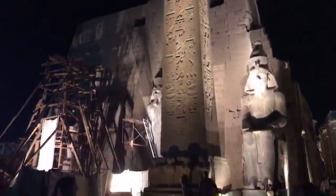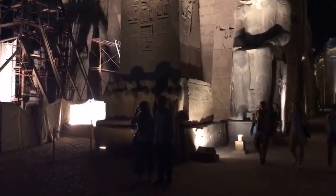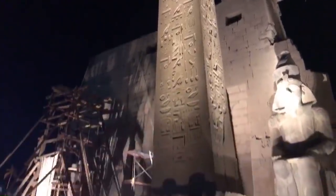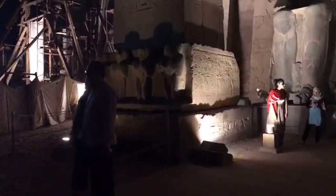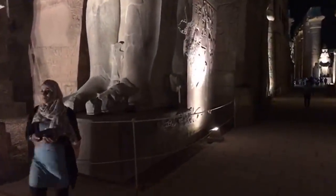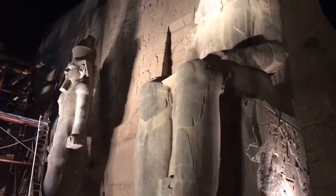And the hieroglyphs on it? The hieroglyphs are original. And it's on a base made of quartzite. So the obelisk itself was cut out of the quarry at Aswan, which is south of us, and then the quartzite base is from Cairo, which is north of us. So just look at the sheer size. You're looking at one piece of stone.